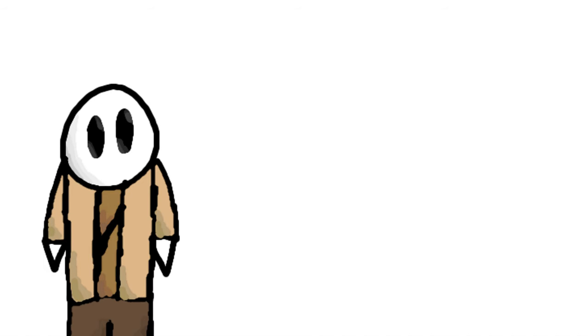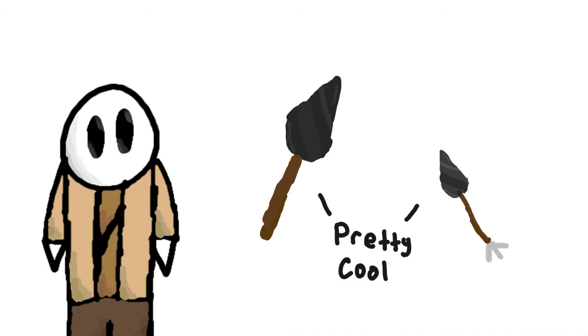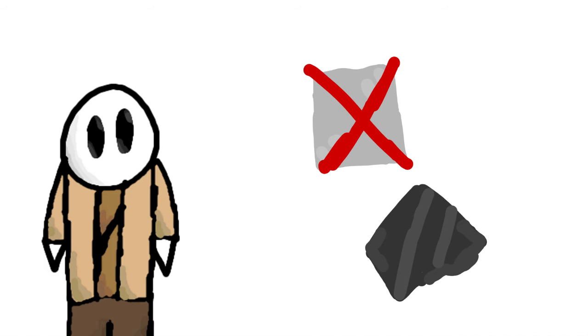Have you ever seen those obsidian spearheads and arrowheads? They look really cool because of how they're shaped. They were also probably pretty useful for the people who used them. Obsidian is actually pretty cool looking. It looks almost like a black glass that isn't transparent.